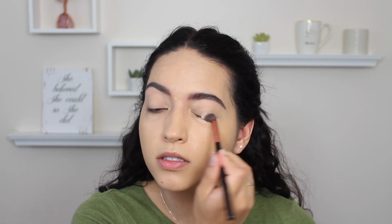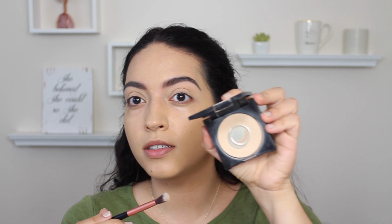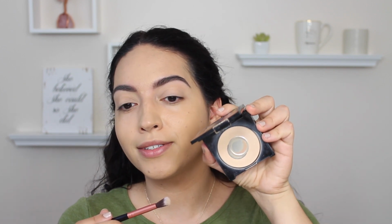To set them, I'm just using a little bit of powder. Any powder will do. This is the Maybelline Fit Me powder in the shade 120. I need to get a new one of these because I use this a lot. I love it.